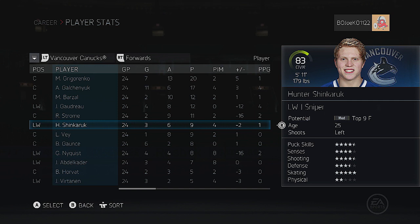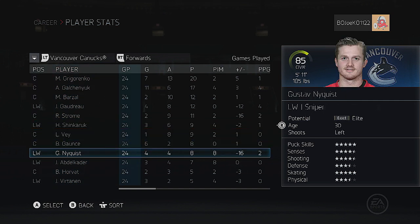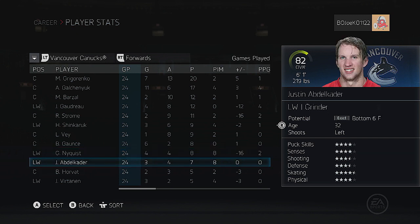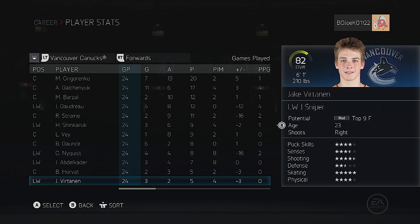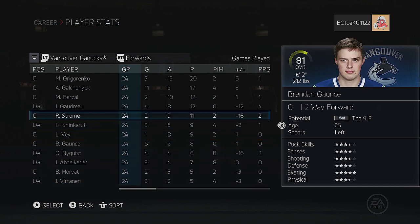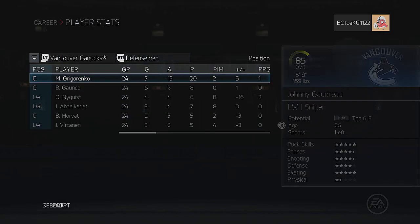All right, so Shinkruk has 9. Lindenvey has 9. Brendan Gaunce has 8. Nyquist has 8. Nyquist not looking so good there on the second line. Advocator has 7. Horvat 5. Jacob Vertanen 5. Yeah, that's kind of ridiculous how our second line is that minus. That's a bit ridiculous.